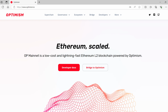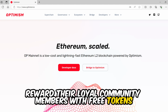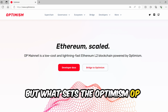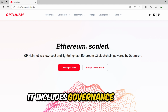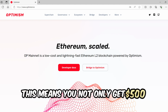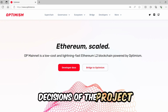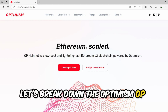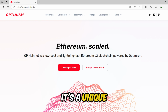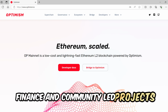Let's dive in. Optimism OP airdrops are special events where crypto projects reward their loyal community members with free tokens. But what sets the Optimism OP initiative apart is that it's not just about free crypto. It includes governance tokens. This means you not only get $500 worth of tokens, but also have a say in shaping the future decisions of the project. Exciting, right? Now let's break down the Optimism OP airdrop campaign. It's a unique opportunity for those interested in decentralized finance and community-led projects.